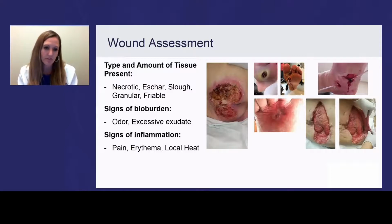The next thing, once our risk stratification has been completed, is to look at the wound itself. So assessing the wound, the first signs of bioburden versus the signs of inflammation. So we want to look at the wound bed, look at the type and amount of tissue present. Is there a lot of necrotic tissue? Is there a lot of yellow stringy fluff? Is the base of the wound very granular? Is it friable? Does it bleed easily when you touch it?